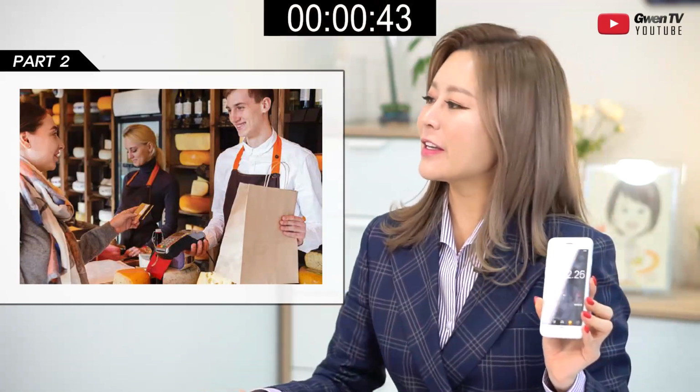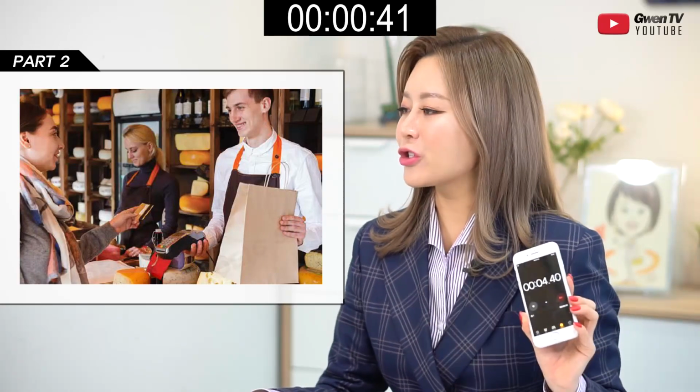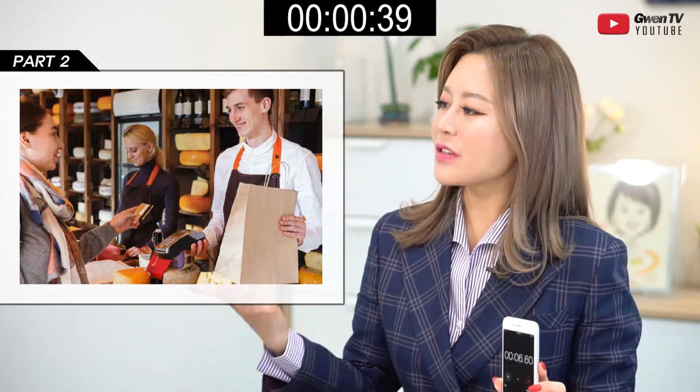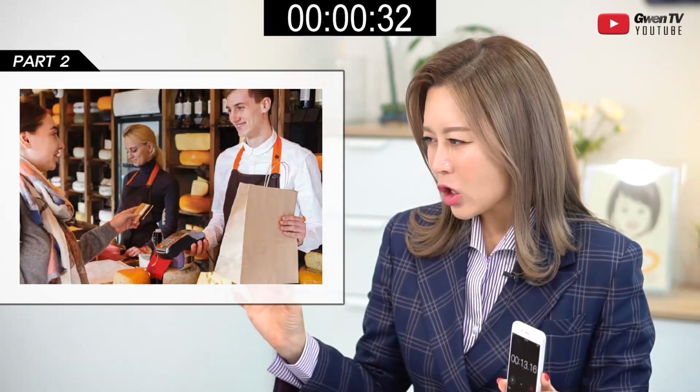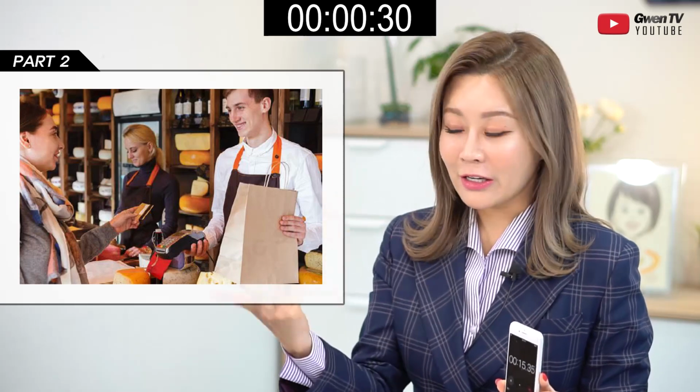This is a picture taken at a store, and there are three people in this picture. On the right side of the picture, there's a man, and he looks like a clerk. He has dark hair, he's wearing a white shirt and an apron. He's holding a shopping bag and a card machine. He's smiling and looking at a customer.